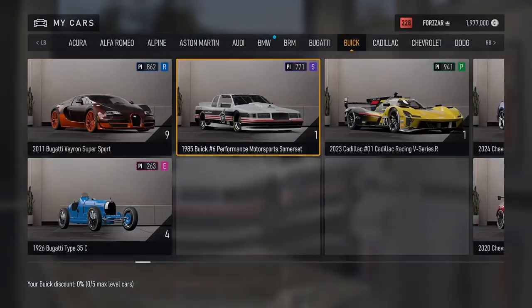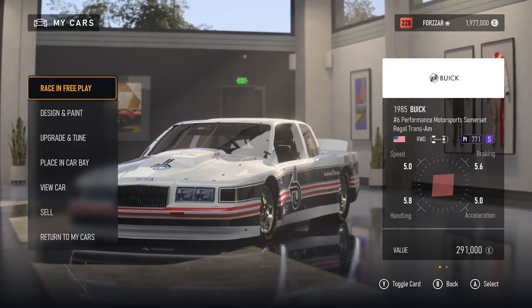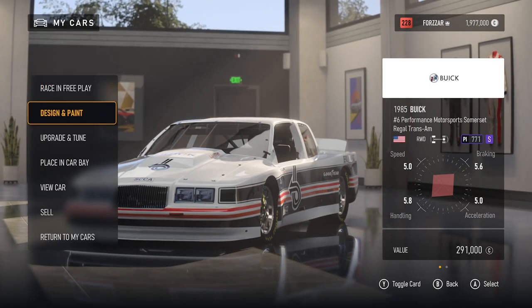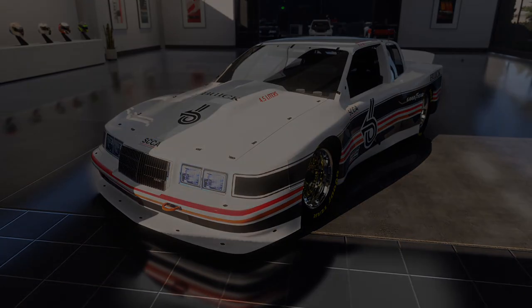Hello and welcome back. We have the 11th car in the Forza Motorsport car pass. We have the 1985 Buick number 6 Performance Motorsports Somerset Regal Trans Am.